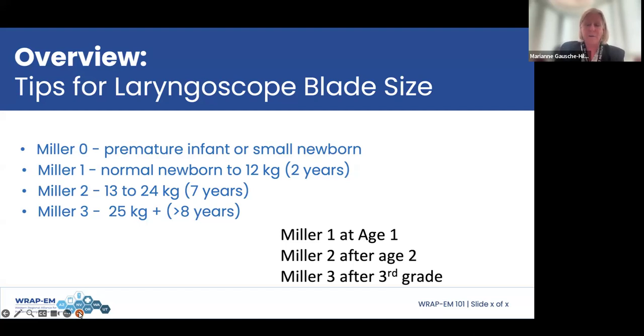So you know, you got a 2-year-old, you need a 2. And you can use either a Mac or a Miller, and I generally start at a Mac 3, but if you wanted to do it at 2, you could.